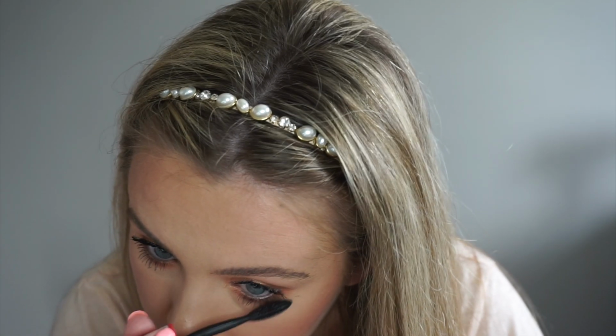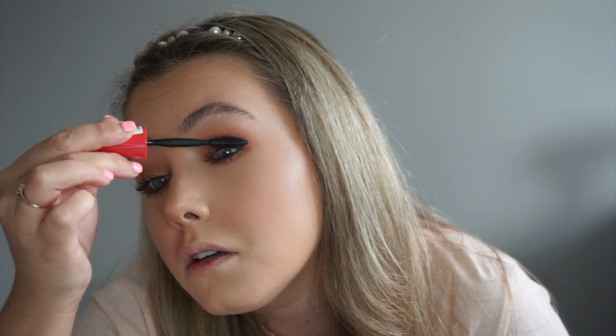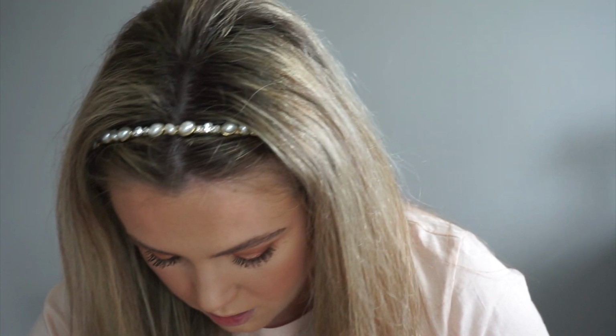I definitely think if you've got blue eyes, black liner in your lash line, in your waterline, really makes your eye colour stand out. So for now, I think I'm going to leave my eyes as they are.